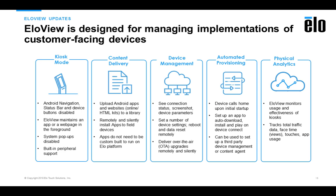You go online, you go into your EloView console, set up all the settings and content. When you open the box for the first time, it will automatically acquire all settings and content and take that policy, if you will, from the cloud and apply it to the device. Very, very powerful capability.